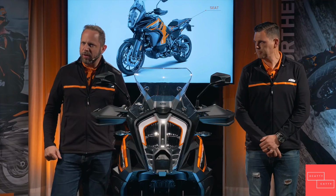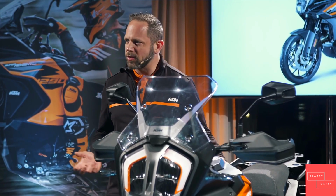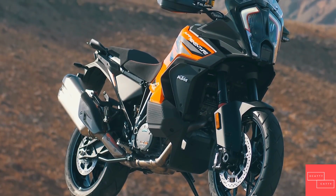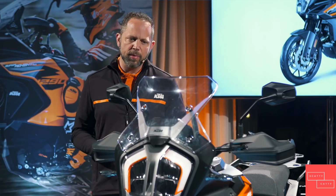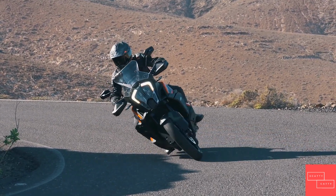Another thing that's very important about a seat is that it's one of your key contact points to the vehicle. If the foam is too soft, you move around too much and you can't really get feedback from the chassis. So it's quite important that the seat is firm, but not rock hard. And with this bike, we've made a big effort in improving that.